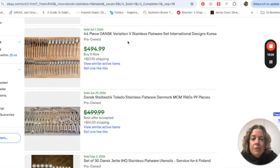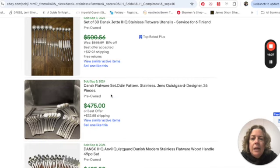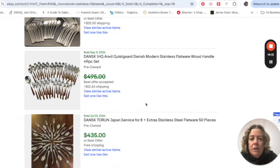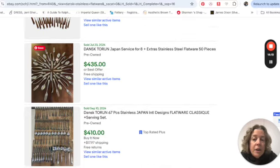So Dansk Variation, they have a few with Roman numerals after them. There's Variation 5 and 4 and 6 and things like that. A lot of this I have sold in the past. It's doable to find, and it's doable to find and flip and get good money for it. Anyway, you could get creative with your photos, do something like this.